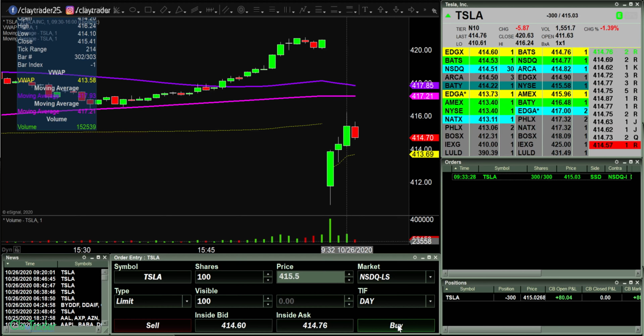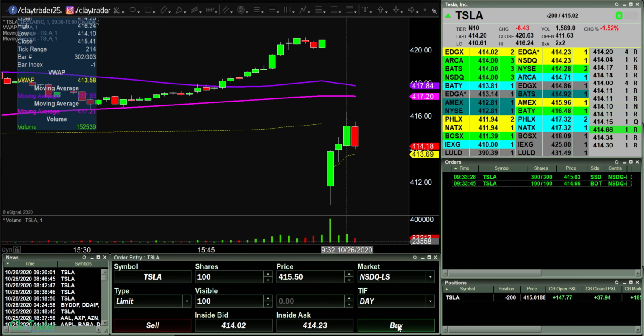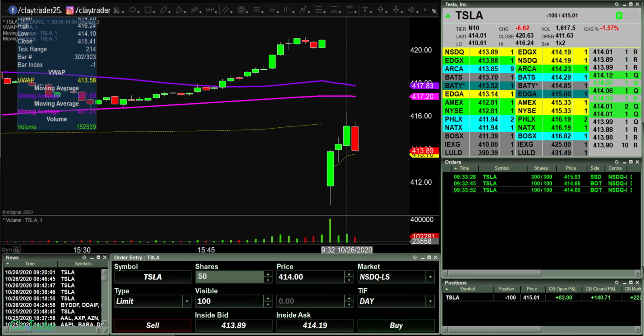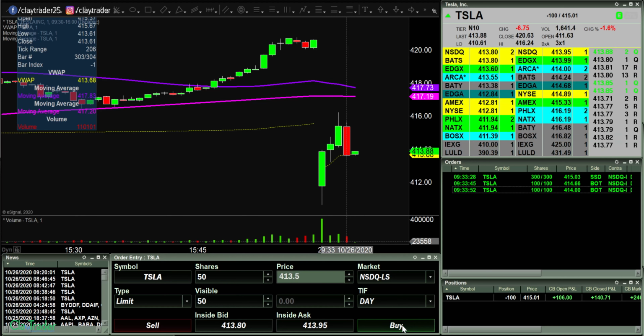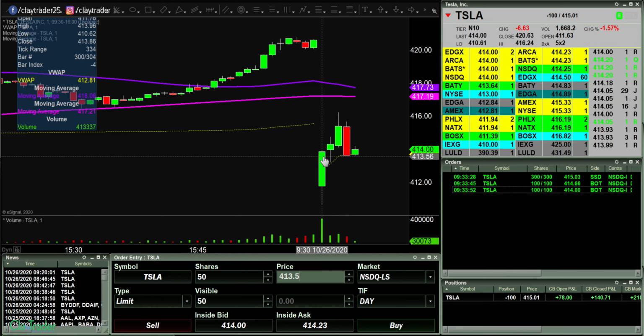See if we can get it down to at least below 414.50. There we go. So it took out 100 there. Got another 100 out at 414. Let's see if I can get out some more down around 413.50-ish. It's right at the VWAP though, so this is going to be the key thing. It's either going to bounce from here or else going to get some more continuation. So yeah, right around 413.50 is going to be that key level.